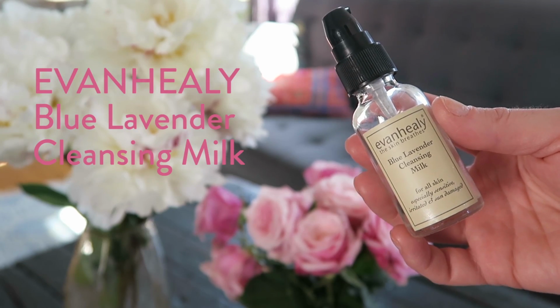When I first got this, I didn't care for it, but then I busted it out a little while later and I really liked it. It's a really hydrating cleansing milk, but EvanHealy uses a lot of essential oils, so if that does not get on with your skin, this isn't a brand for you. But funny enough, essential oils and I, we don't hate each other. In fact, we get along pretty well sometimes.